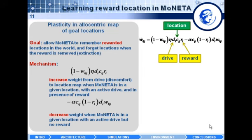In particular, the weight between an active drive, here the discomfort drive, and the goal location map. The connection between these two is increased whenever a drive is active, so there is discomfort, the rat is in a given location, and the location is rewarded, so it has found the platform. At the same time, the map is decreased when an animate is in a given location, a drive is active, and the reward is not found.